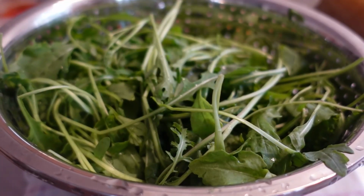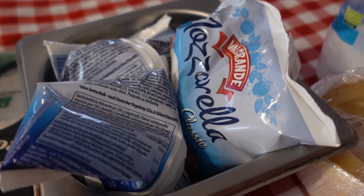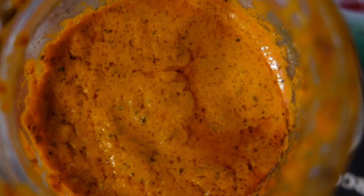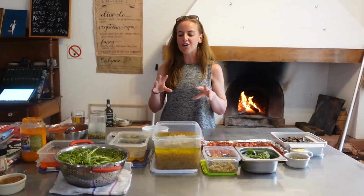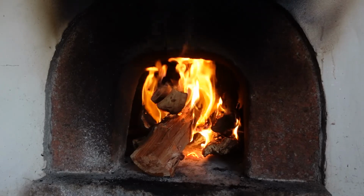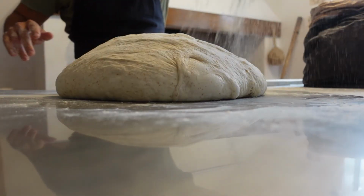We've got rocket or arugula, depending on if you're American. We've got some mozzarella, some gorgonzola, sauce made out of red bell peppers. So the pizzas are going to be a whole load of different things, and I cannot wait for this feast this evening.